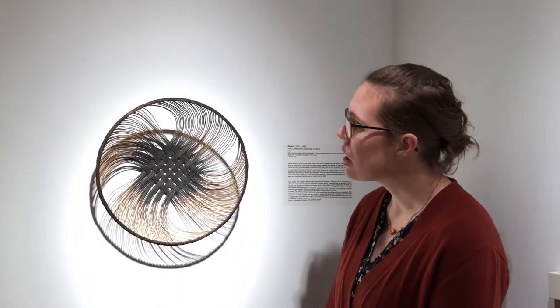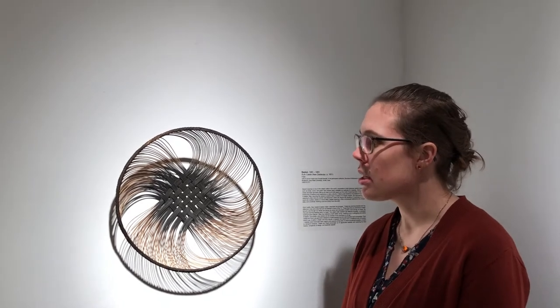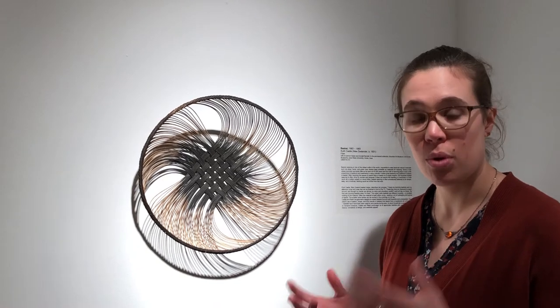Here we're looking at a basket that was created by artist Ruth Castle. Basket weaving is a really ancient practice and craft form. And I think one of the exciting things that this exhibition does is look at that idea of craft versus fine art, and what media are often associated with forms of craft or maybe women's work that are really, in this case, elevated and changed into real works of fine art.